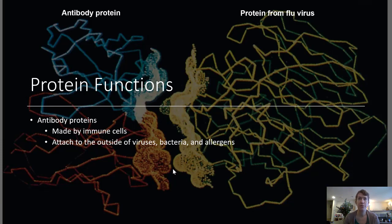That's what causes allergies. You can see on this image that the antibody protein shape would fit quite well with the shape of this protein from a flu virus that's on the right. Antibodies attach to pathogens like virus or bacterial proteins to cover up the dangerous parts of those pathogens and neutralize them, and they also attract immune cells to the area to fight that pathogen.